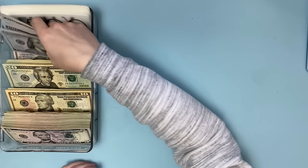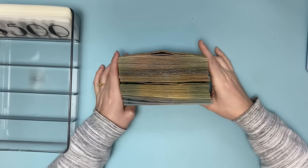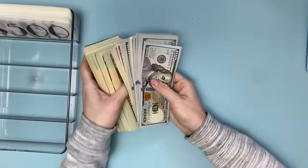It seems like a lot today, probably because of wedding savings. But this is what we are taking to the bank today. So, so exciting. Let's give it a count. So we have 1, 2, 3, 4, 5, 6, 7, 8, 9, 10.